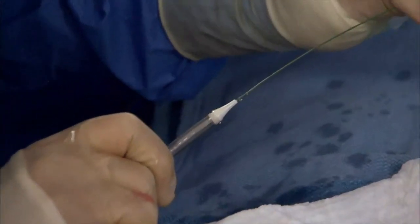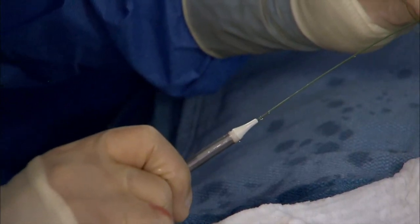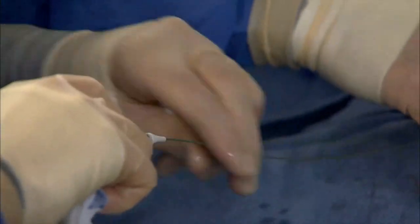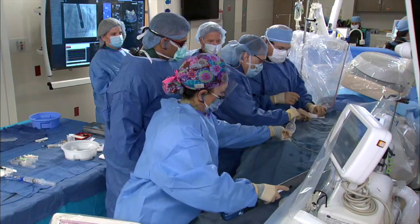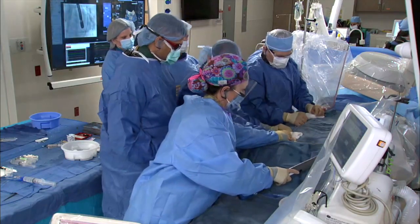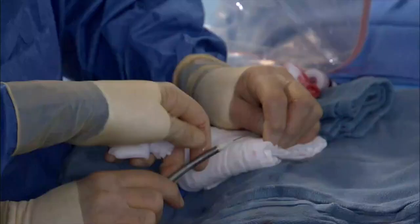So there's a lot of energy in this valve as it's loaded and as it's pushed in because of the S-shaped curve. What we want to do is make sure it's not oversheathed at the beginning or end, and between the tip of this nose cone and the pusher, you want to have about a fingernail's breadth after you get it loaded on the wire. We check it on the back table and then check it again.